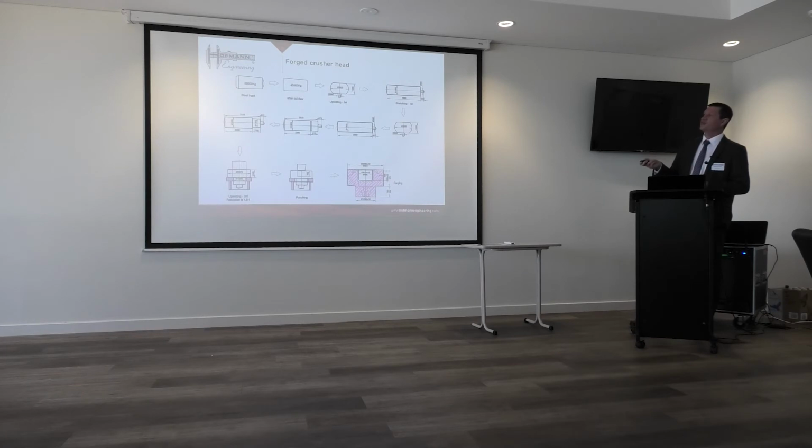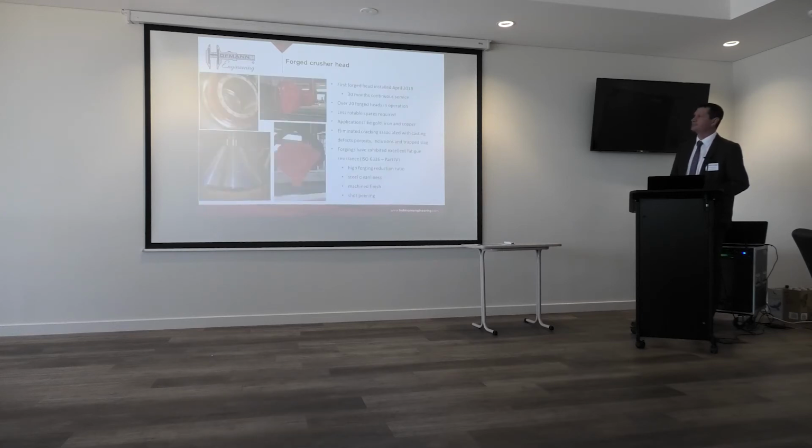We knew if we upset forge it and got the right forging ratios from a good steel, and you can see how the head is starting to develop from the forging, we're going to eliminate all the casting defects that have the potential to lead to cracking that we saw on the parts that were coming in. So that's what we did.